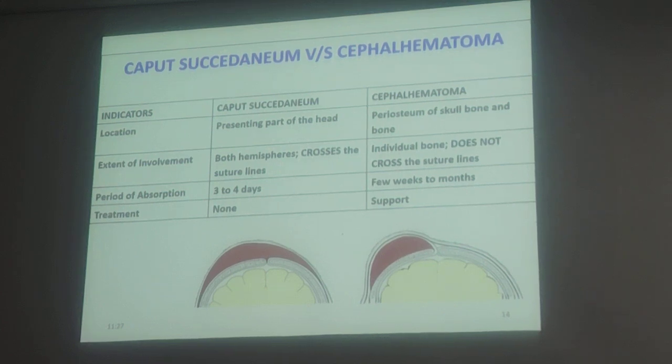Caput succedaneum will occur in the presenting part of the head because that's where you are going to apply the vacuum. It crosses the suture line, stays only for 3-4 days and does not require any treatment. The swelling will go after it's fluid accumulation. Cephalhematoma, because of blood clot, will take a longer time. If it gets infected, then you have to treat it with antibiotics. Otherwise, it also goes on and takes a longer time.